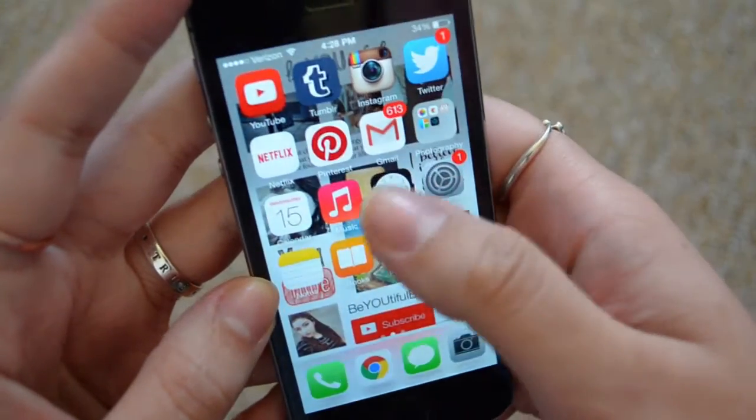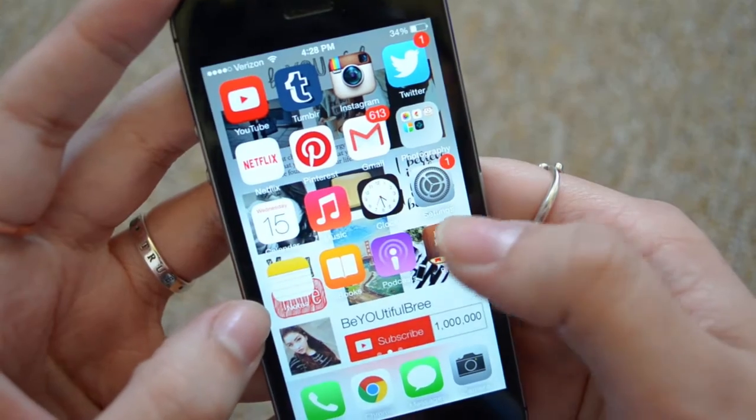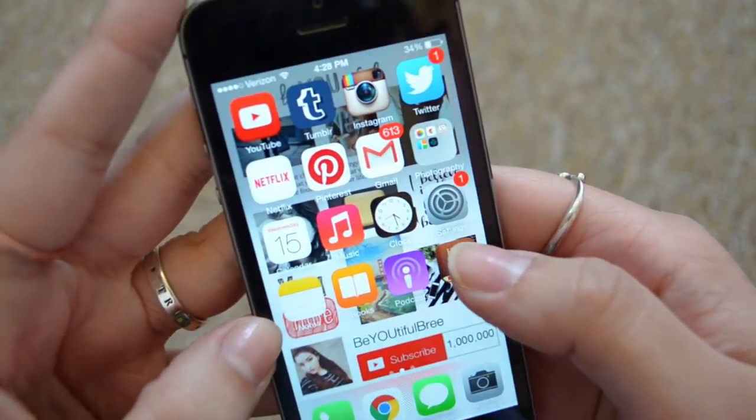So yeah, Pinterest is awesome. Then Gmail, I have, ooh, yay, cool. Gmail is my mail account that I use. So many unanswered, unread emails because I'm lazy and I don't like reading emails.